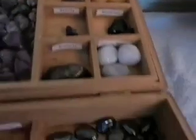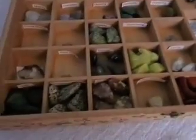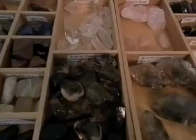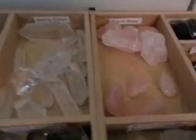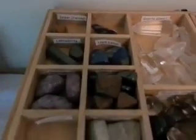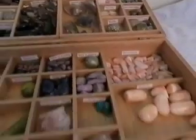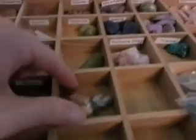But I just love, ooh, look at that green kyanite. Fantastic. But there's just so many uses for all of these crystals. Here's a lot of my quartz, my smoky, my Tibetan, my rose, my clear. But there's just so many crystals that do so many different things.